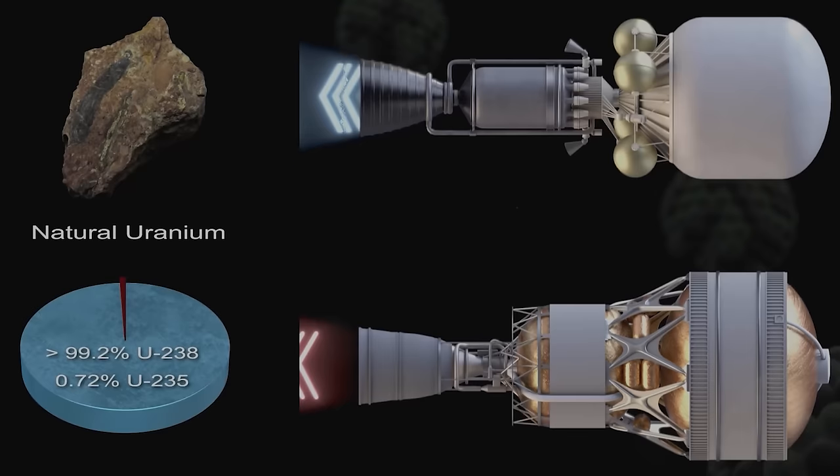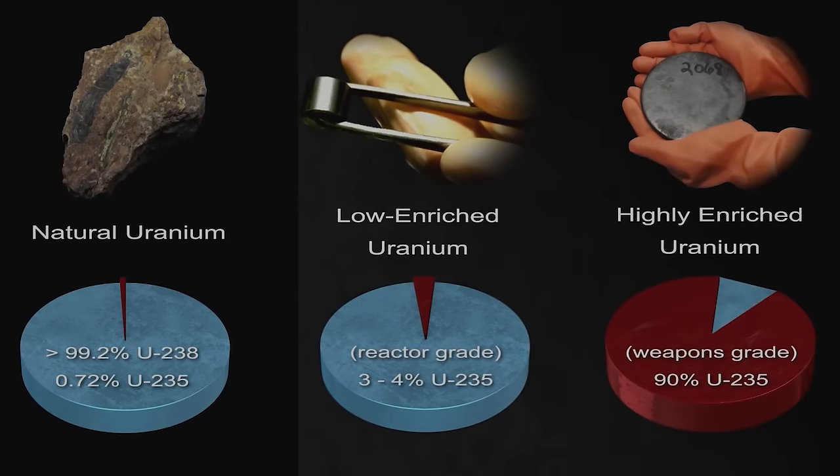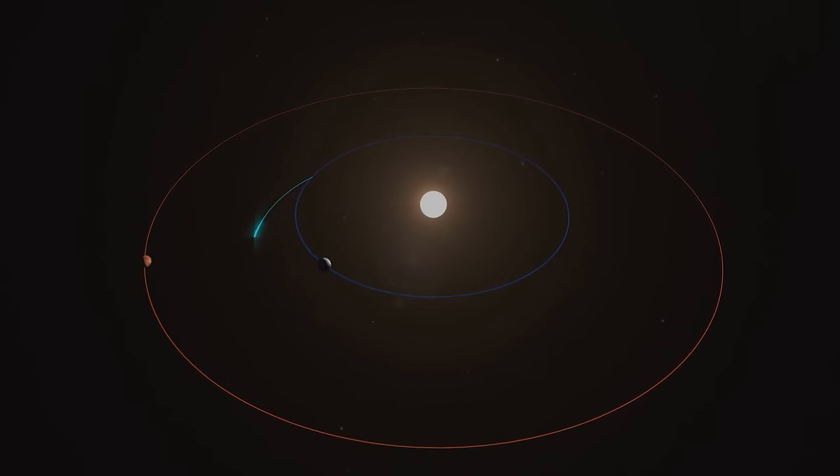For example, it may be possible to fuel modern NTP systems with low-enriched uranium instead of highly enriched. The physical size of an NTP engine is largely determined by the rate at which fission energy can be transferred to the hydrogen propellant. But the equivalent volume of the uranium that would be split is actually quite small, roughly that of a toy marble.